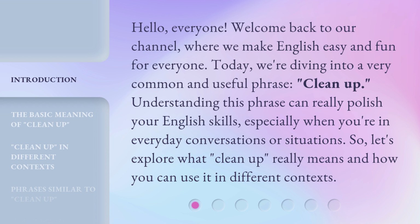Today, we're diving into a very common and useful phrase, clean up. Understanding this phrase can really polish your English skills, especially when you're in everyday conversations or situations. So, let's explore what clean up really means and how you can use it in different contexts.